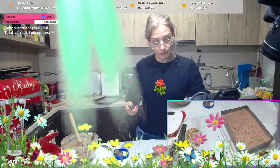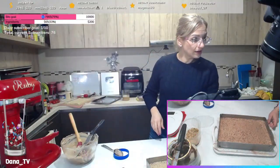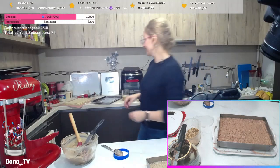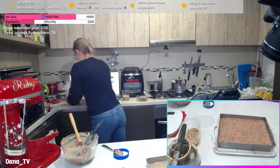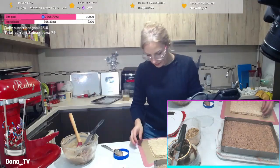Okay, and on top of these, another layer of sponge. The second sponge.